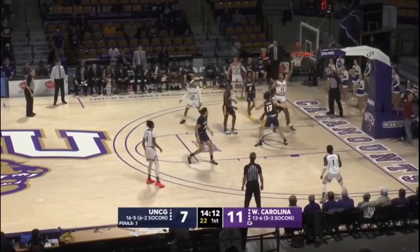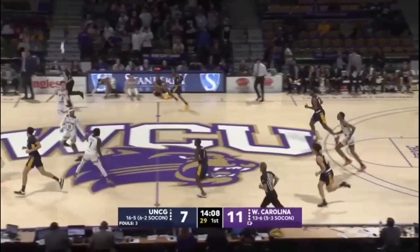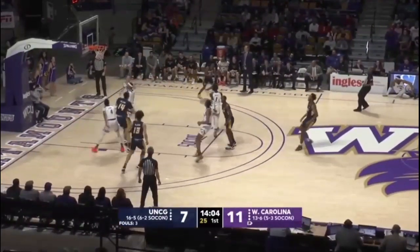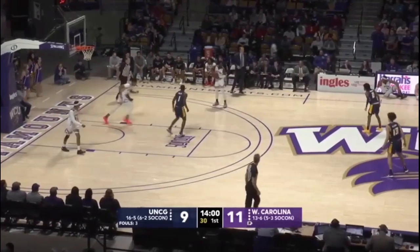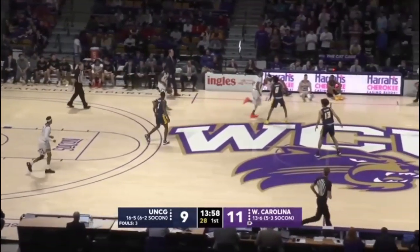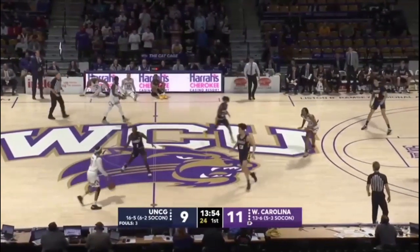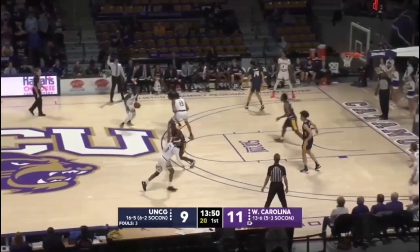Entry pass to Cork, who goes up, can't finish. Rebound picked up inside, one and done. Allegri with the defensive board to get it to the offensive end, and Isaiah Miller quickly. And just like that, the Kennesaw lead has evaporated down to two. Miller second in the conference in scoring, right behind Faulkner.